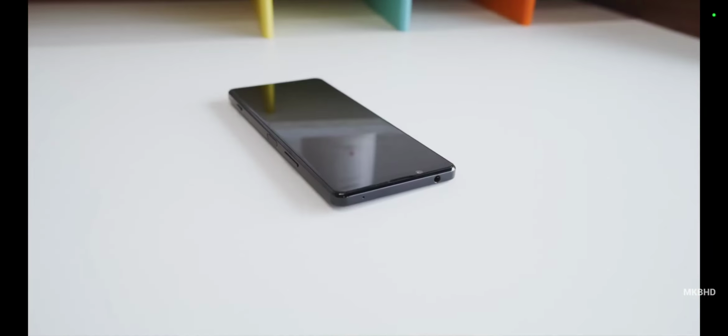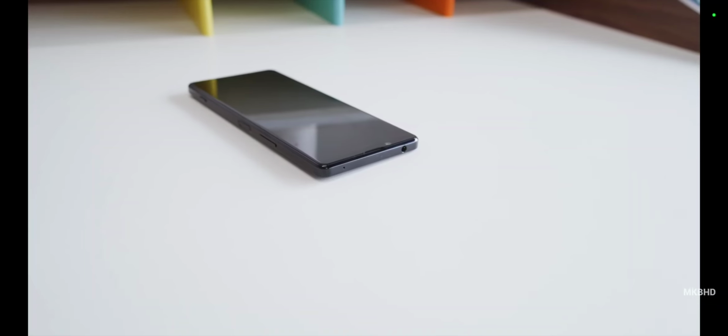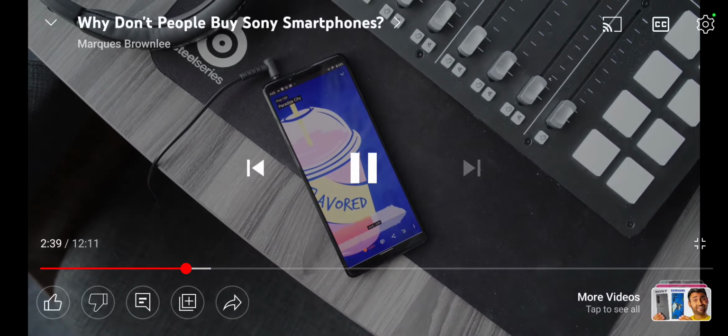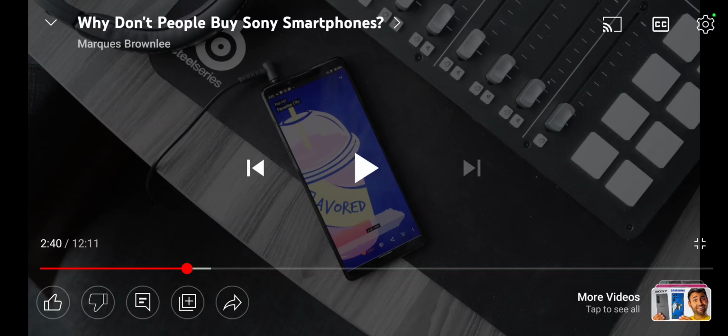This phone also keeps that headphone jack, so they didn't have to do that. And we all know they didn't have to do that because Sony clearly already sells some of the best wireless earbuds and wireless headphones on the market, but they kept it. And just to make it clear, just like all other companies, Sony did remove the headphone jack.